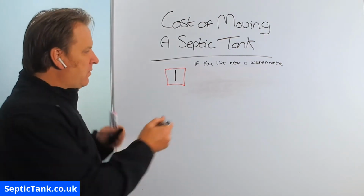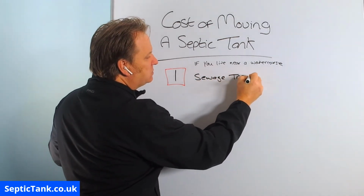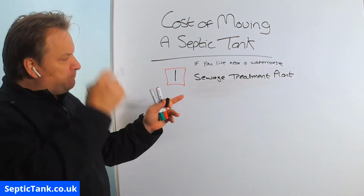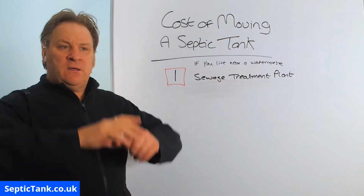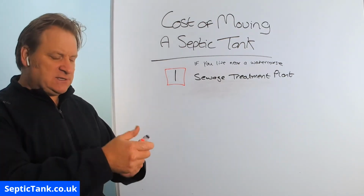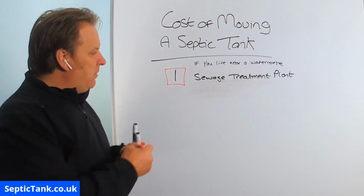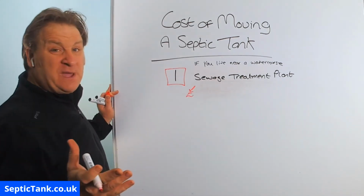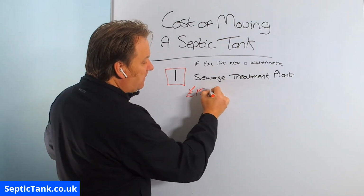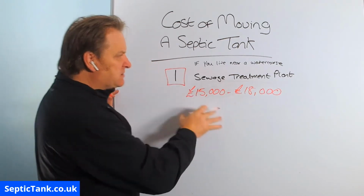You have to put in what's called a sewage treatment plant. Basically they are big units that have motors and compressors and bearings and cogs and pulleys in and are connected to an electricity source. For something like that, you'd typically have to get a company to put that in for you. Depending on the number of bedrooms, say you've got a typical house, 3 to 4 bedrooms, it's going to cost you anywhere from £15,000 to £18,000. So that's option one.